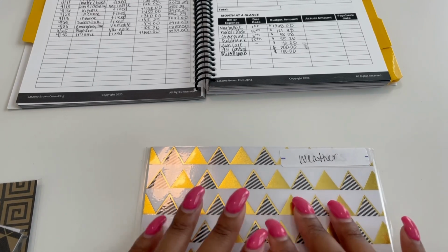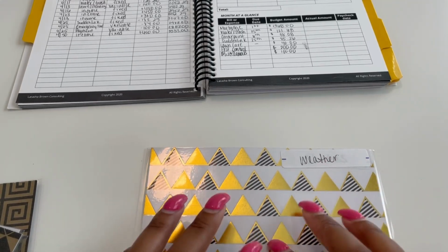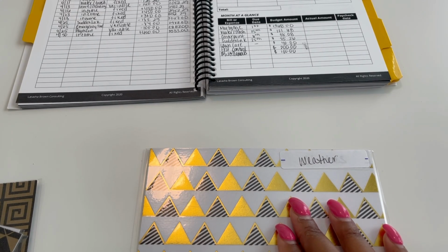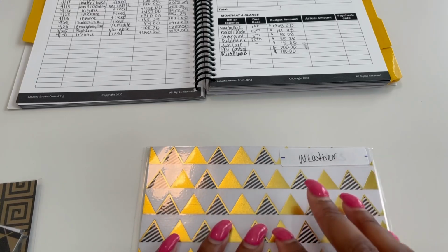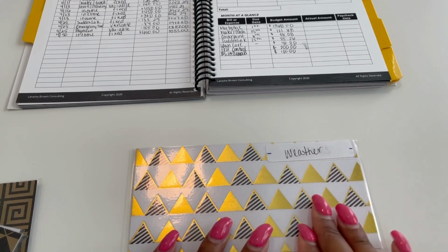I also want to save up in here for a generator. It probably won't be this year, but hopefully by next year we will have enough money for a home generator, so that if the lights were to go out, we would be able to power everything except maybe our AC and dryer, which is perfectly fine because we have fans in our house. So that is another goal. But I think this would be super perfect for those times.